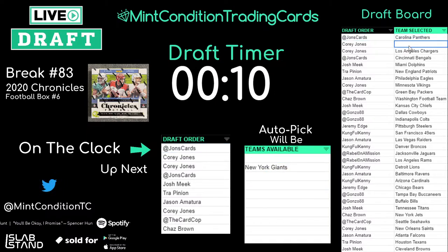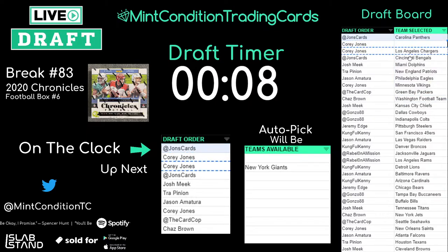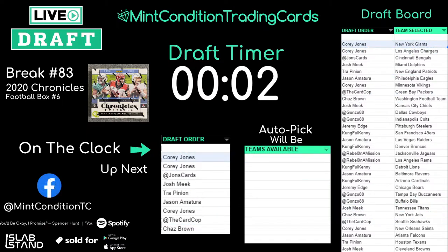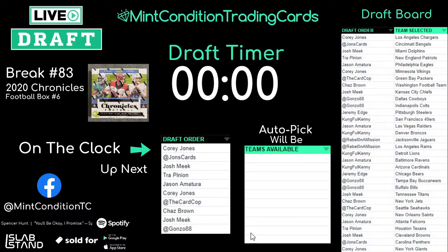And then look at that, the Giants, Matt Pizzo. Mr. Batman, his team, the Giants. Going at 32. All right, guys, so that's going to wrap up the draft. Look at that. No Delpit auto, right? No Delpit auto. Crazy.